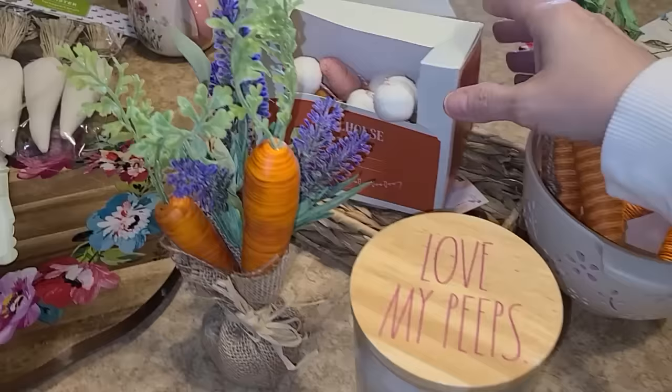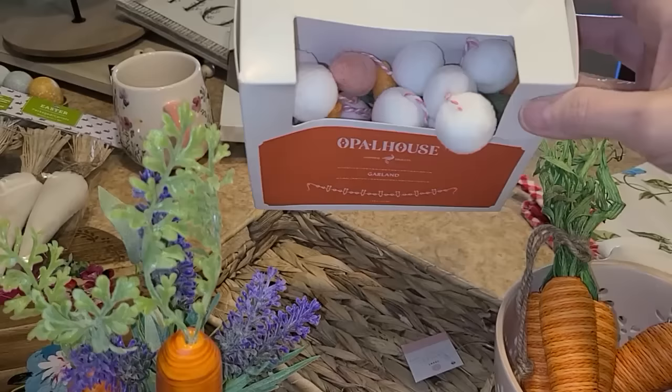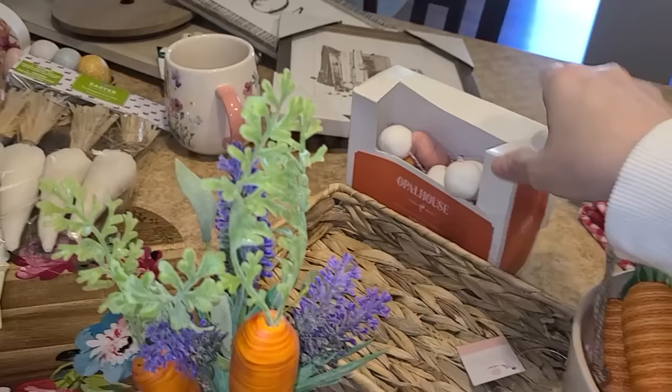Okay, guys, this is a sweet little garland that I love to hang on the back wall of my coffee area. So I used this last year. It just has little carrots and little snowballs, I guess is what those are going to be. And it's super, super cute. I went ahead and grabbed, I've had this for a while. It's still got the tag on it, but it was $5 from the Target dollar spot.